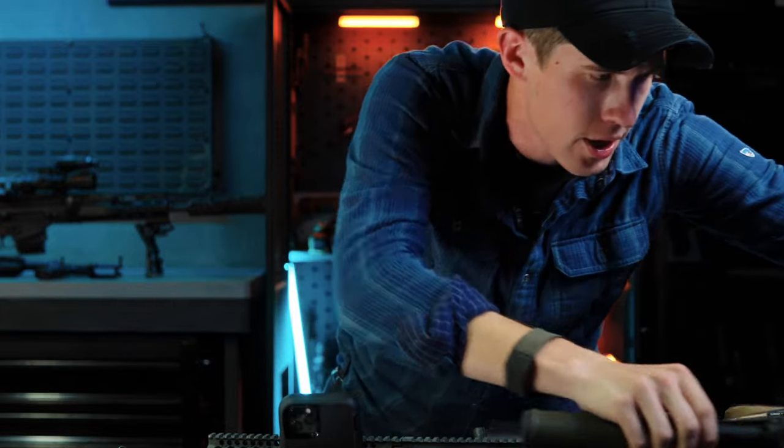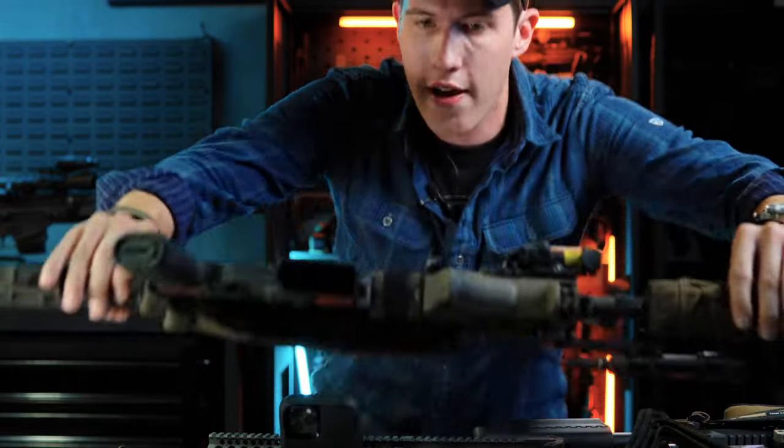Aero Precision. Yes, so we do Aero Precision lowers on all of our guns. Pretty much all of our guns are Aero Precision. I have one upper from them. That's actually this gun right here, which I am planning a video on. It's a little bit of an oxymoron. Budget night vision. Is it doable?